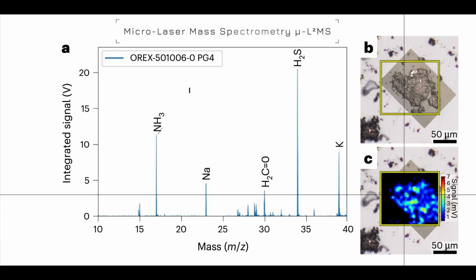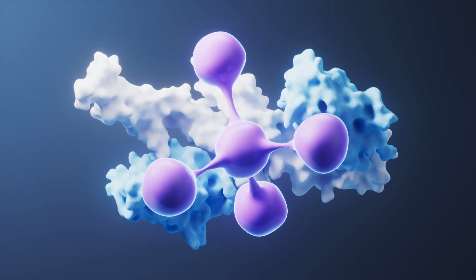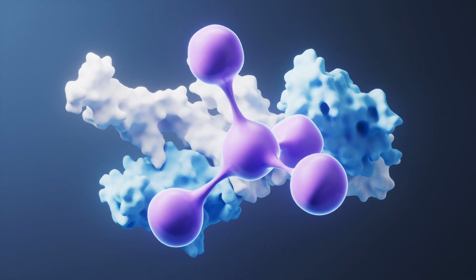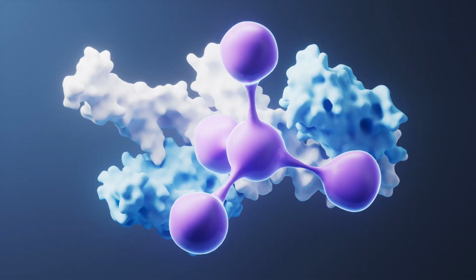Key takeaway, Bennu's sample contains ammonia and formaldehyde, both of which are crucial for prebiotic chemistry, the kind of chemistry that helps form the building blocks of life.